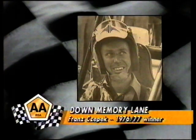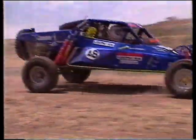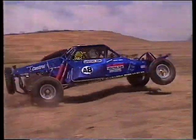We take another trip down the Roof of Africa memory lane. Frans Chepek won the Roof twice in a row in the late 70s in single-seaters. Frans was back for more this year, with son Frans Jr. doing the navigating in the V-Motors Raceco.